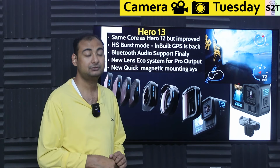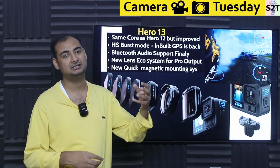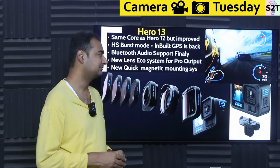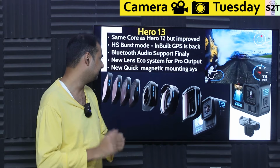So if you have a DJI microphone, it will work, but do not expect the same high fidelity that you will get with other DJI microphones. So, microphone and camera combination. But again, a very good improvement and moving in a good direction. So we are happy for that.